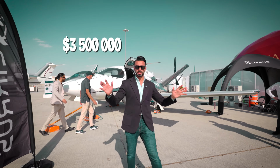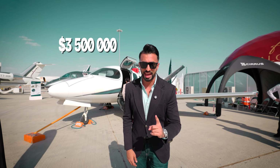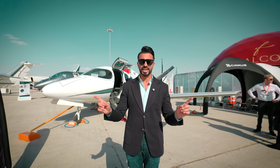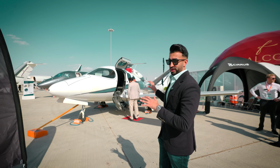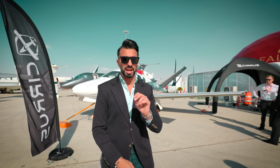For $3.5 million, you can buy this aircraft right behind me, and it's the only single-engine civil aviation certified jet, and it's pretty cool, and you can actually fly this yourself. $3.5 million, guys, that's it. And we're going to meet Constantine, who's going to tell us a little bit more about this jet.